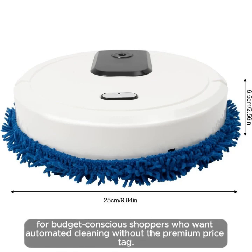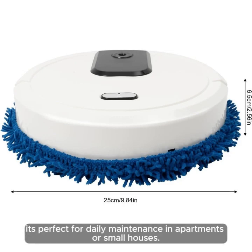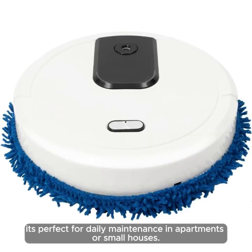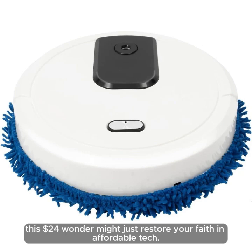For budget-conscious shoppers who want automated cleaning without the premium price tag, while it won't replace a high-end model for whole-home deep cleaning, it's perfect for daily maintenance in apartments or small houses. If you've been burned by expensive robot vacuums that under-deliver, this $24 wonder might just restore your faith in affordable tech.